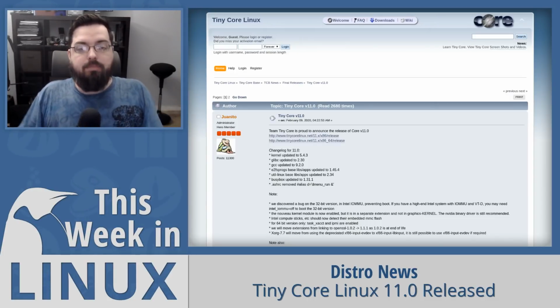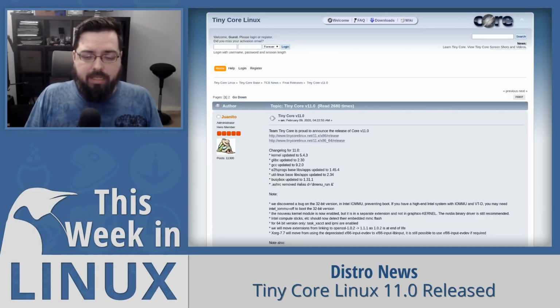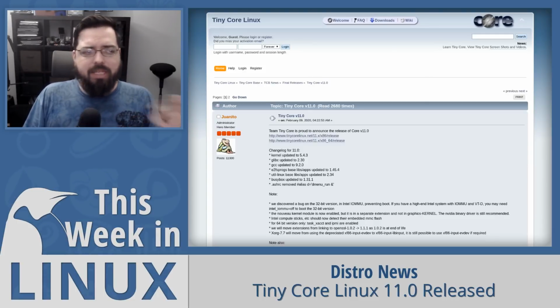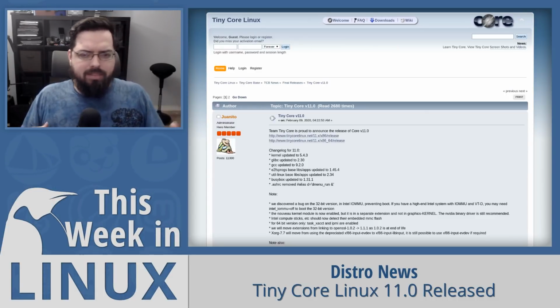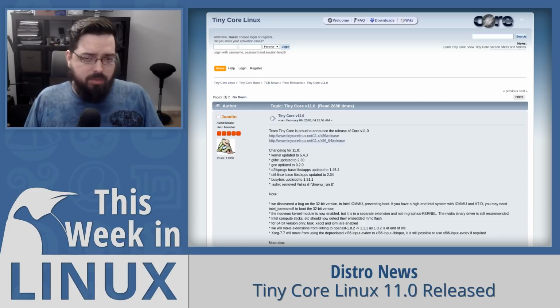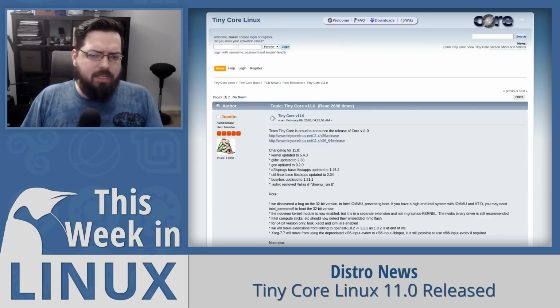So Tiny Core Linux is a minimal Linux operating system focusing on providing a base system using BusyBox and FLTK. So Tiny Core is very apt for its name. It calls itself tiny, and it really is tiny. In comparison to other distributions, like for example, Ubuntu or OpenSUSE or Fedora, you're looking at a little bit less than 2 gigs, maybe a little more than 2 gigs of ISO space. And then you can see some distributions have up to 5 gigs for their ISO, in order to create the system with it. And Tiny Core is not remotely near that, not even a little.